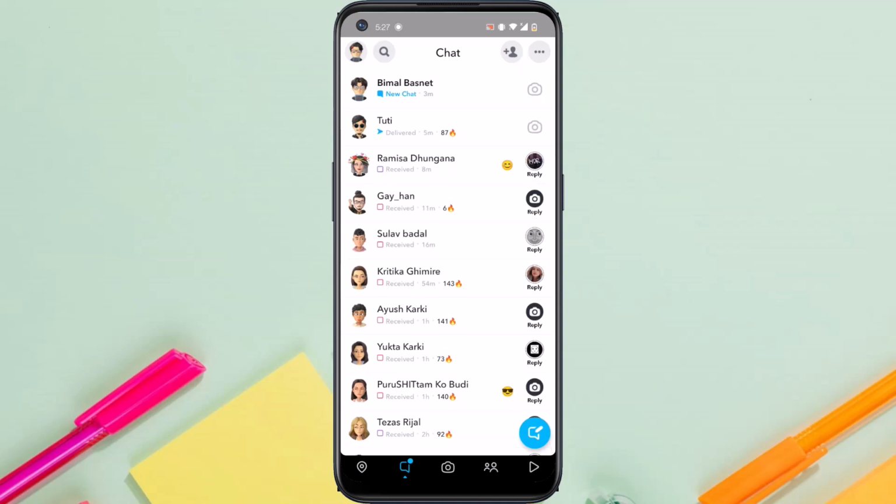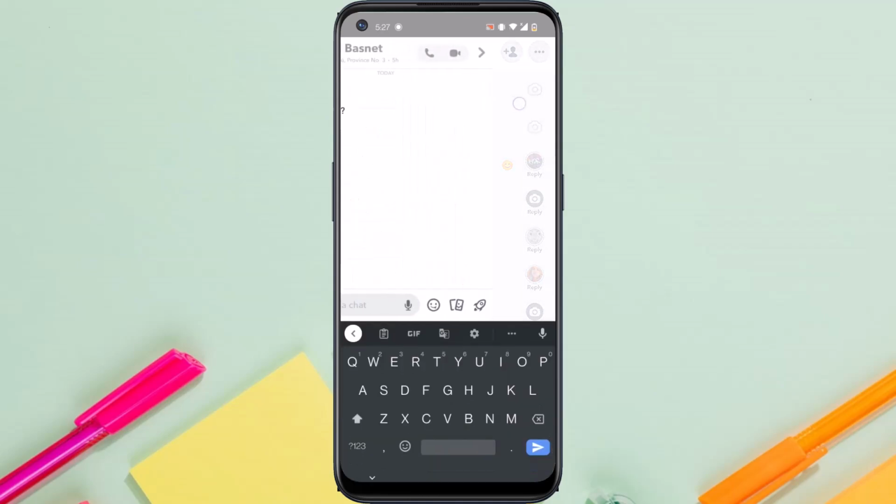So let me show you once again. Tap and hold on the Bitmoji and then quickly swipe to the right and don't release your finger. That way you'll be able to read the message without opening them.